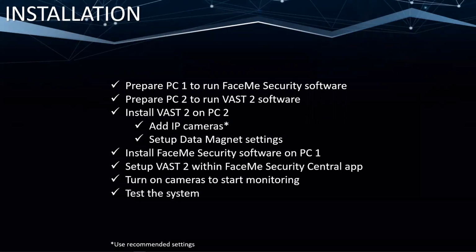And then also you can find all of these recommended settings in the facial recognition solution tutorial video that's on our website. It's a great little tutorial, shows you how to go through setting up both of these softwares. Okay, next you're going to set up the data magnet setting and then select the cameras that will be our data magnet source. This part must be done before we try to set up VAST2 within the FaceMe Security Central. All right, so now that we've set up VAST2, we've added the cameras and set up the data magnet.